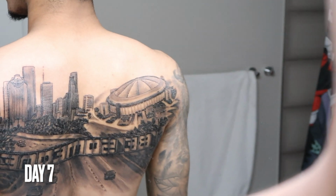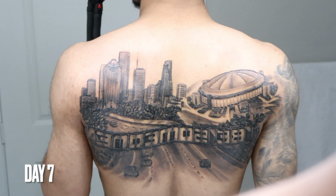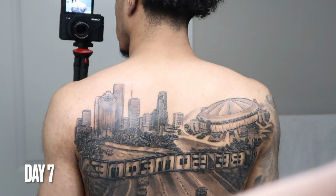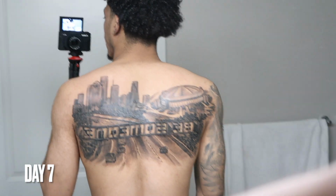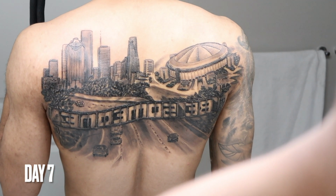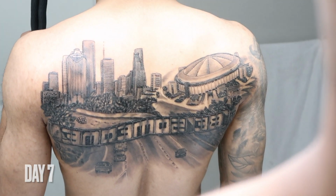If you look close, you can see the peeling. It didn't hurt at all. If I touch my back, I can feel the grooves and everything. But at this point, I'm just ready to let it heal so I can get back in the gym. Still was keeping Aquaphor on it, but the peeling process is really my favorite process because that means it's almost healed up.